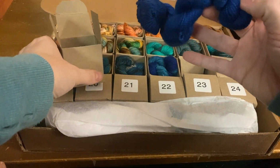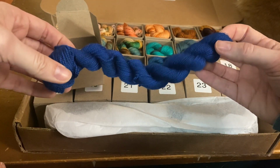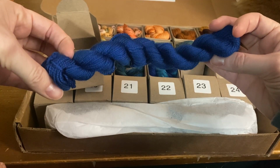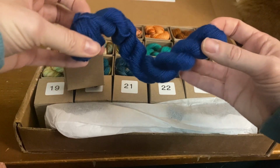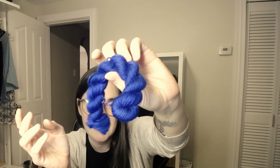Today's colorway is called Azurite. So it's this beautiful, bright, sort of royal blue, and it's really pretty. It's looking a little brighter here than it's showing up in the more natural light, but hopefully the footage that you saw from this morning will be a little more accurate. This is actually a little more accurate way back here. It's a really pretty, vibrant color, and I like it a lot. So that's Azurite for day 17, beautiful.